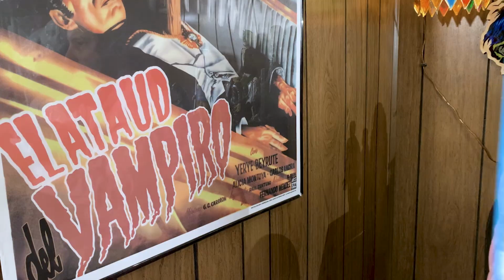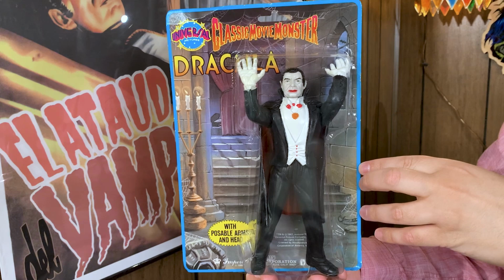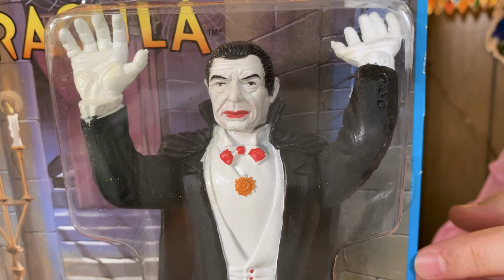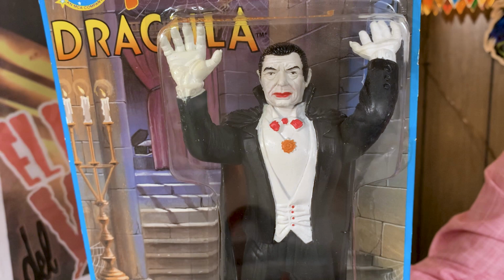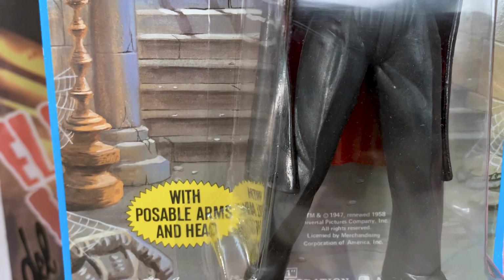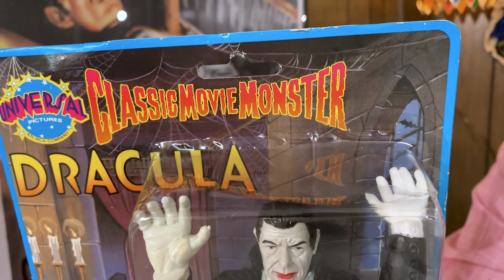Well, anyway, here's the Dracula. And he kind of has that arms up in the air pose that is on the illustration. See? So they're sort of trying to mimic that. He's trying to scare you with his arms up like that. He just came down those steps, obviously. He went through that door and he came down the steps, and now he's here to bite you. Some bats in the window.